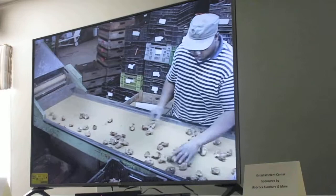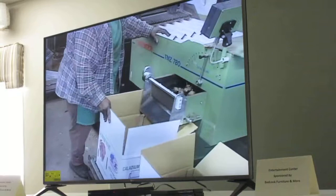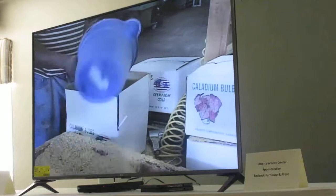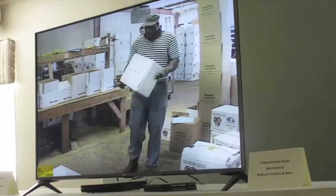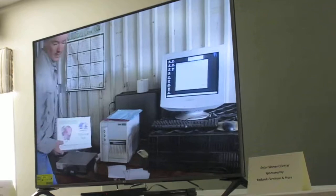On the shipping side, the sorted caladium bulbs are again sorted for size. The bulbs are packed according to the variety and size ordered by the customer, along with dried rice hulls, which will act as padding during shipping. The boxes are then hand-labeled for bulk shipping direct to nurseries, through brokers, and direct to homeowners all over the world.